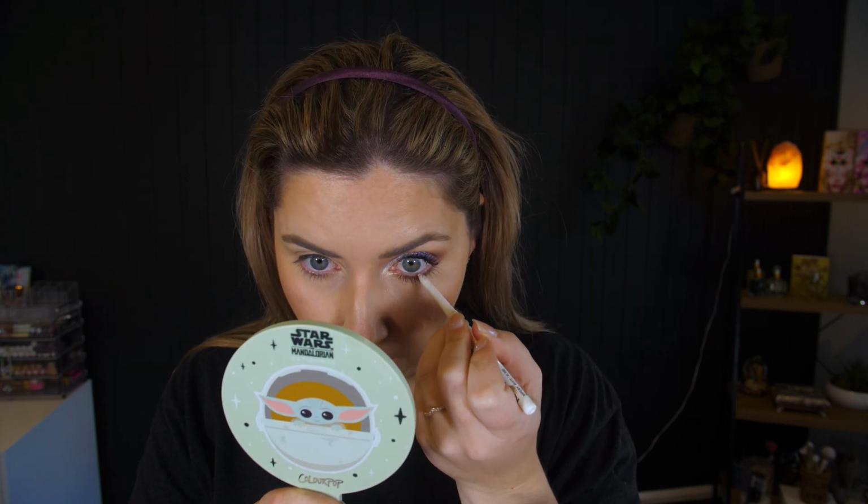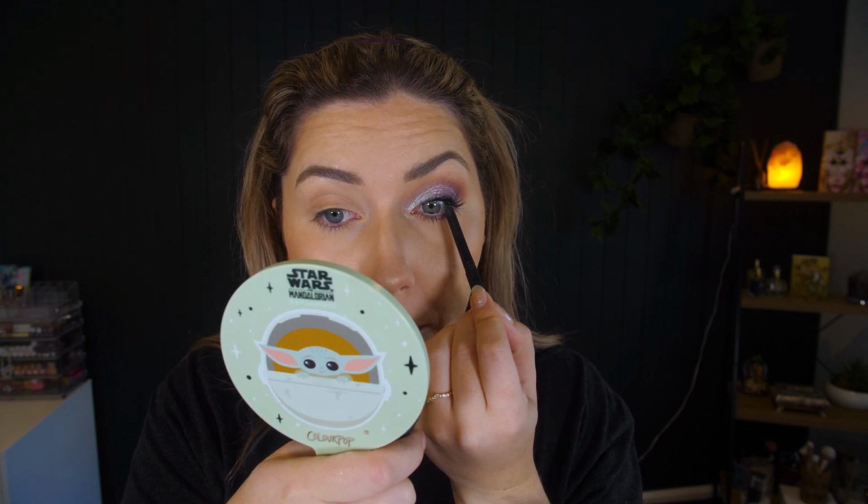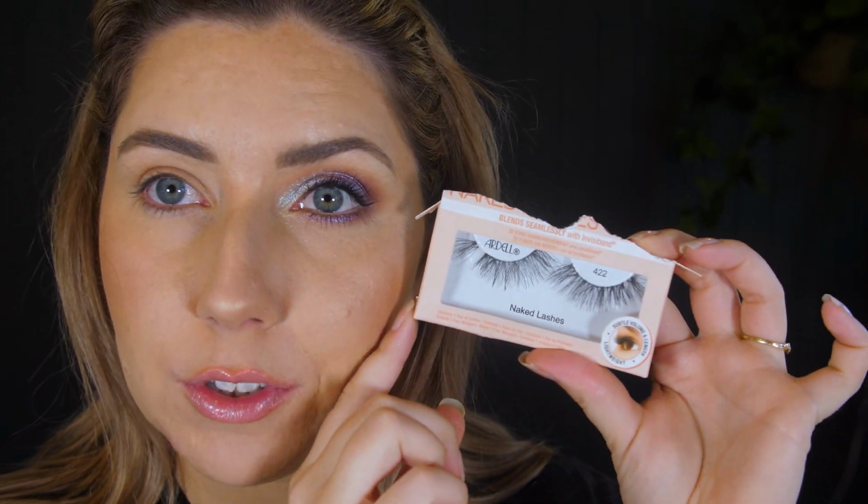Now I'm just gonna curl my lashes and apply some mascara. Okay, some other things I forgot to do is the waterline. I'm just gonna use a white cream gel liner, keep it simple. And also I'm gonna tightline the top waterline without poking myself in the eyeball. And now I'm gonna go ahead and pop on some false lashes just because I really wanna finish this look, okay? Just so you know, these are the lashes I'll be using, so they are very natural-ish looking.